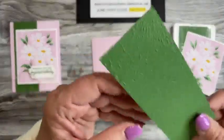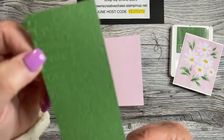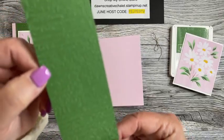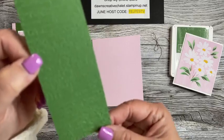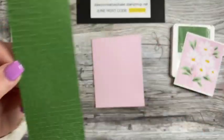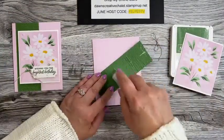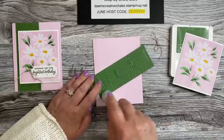And like I said, I've already run this through the Stampin' Cut and Emboss machine with that exposed brick. Isn't that cool? I love it. It's just enough. It's not too much. It's not distracting. And I think I'm going to be using this all the time. So don't get sick of it.